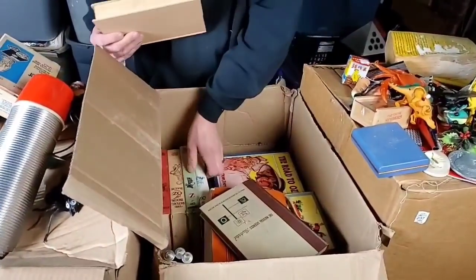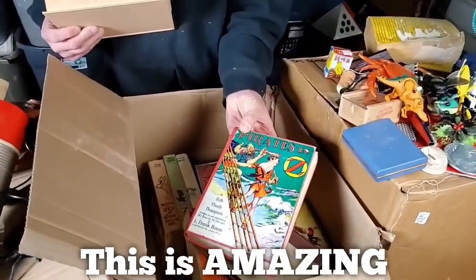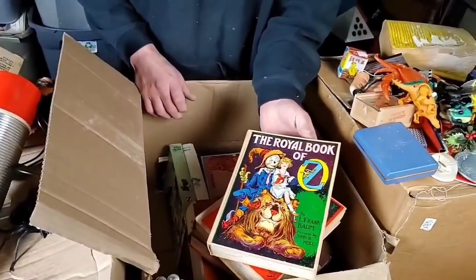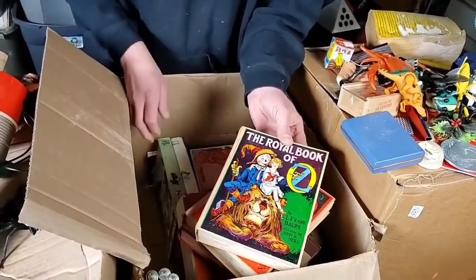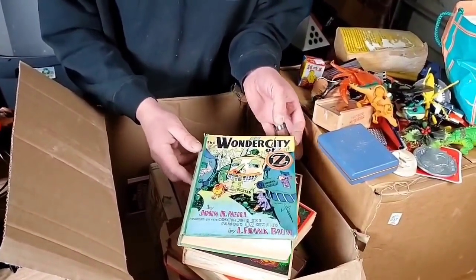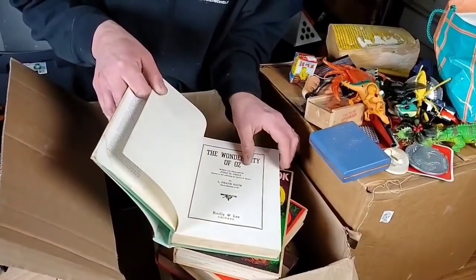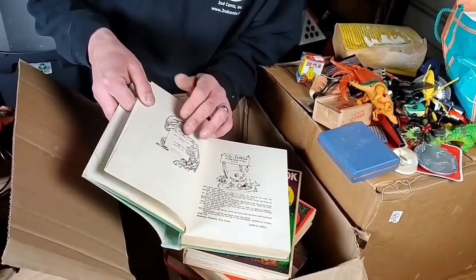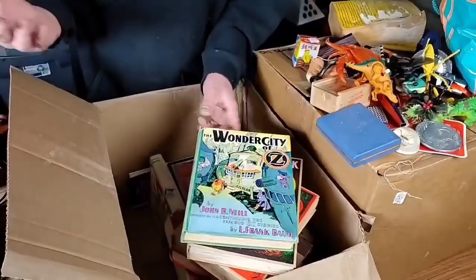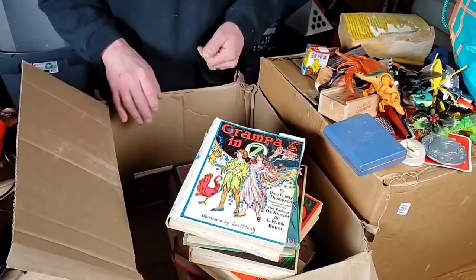I'm not joking. I don't know what the number is. Pirates in Oz. The Royal Book of Oz. The best was Return to Oz, the movie. Look at this one, it's got the dust jacket. Wonder City. Wow, 1940. Oh, look at this. Grandpa and Oz?